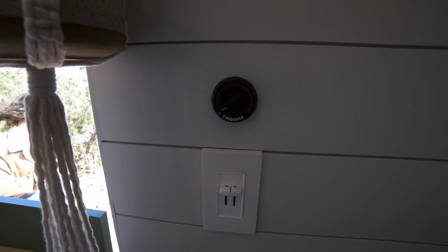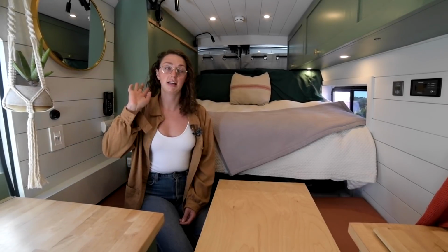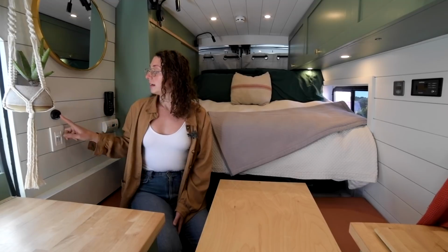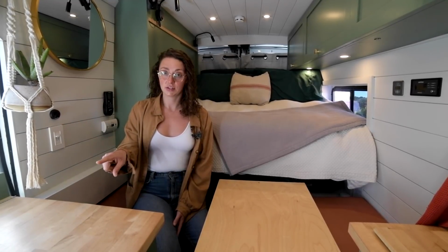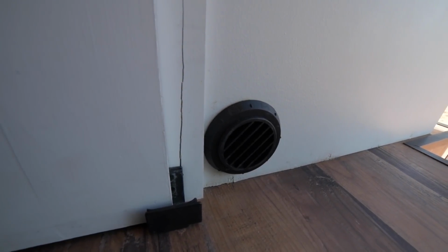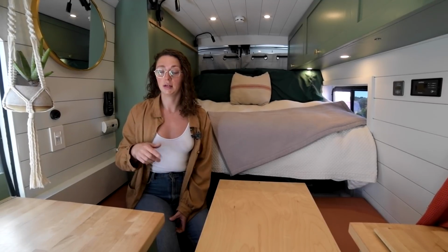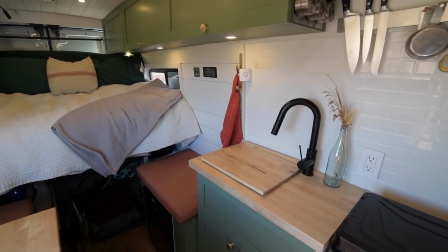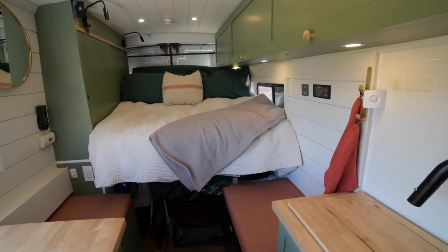We have dimmable lights in the van. They dim in 2 sections, so in the kitchen and then in the bedroom area. Those are really nice. Right here I have my control for my Webasto heater, which lives under the passenger seat in the front and blows hot air back this way. It runs off of gasoline that taps into our gas tank. We've had a couple of cold nights recently. It got down to the teens and it kept the van really toasty, so it works really well in here.